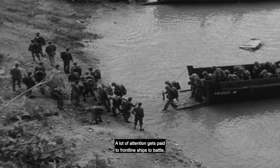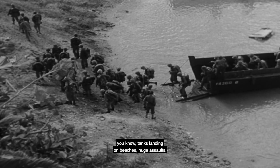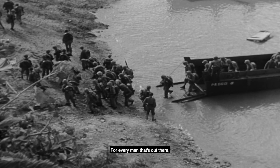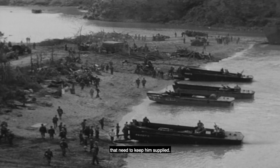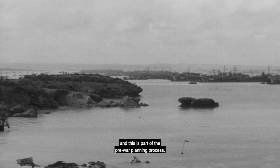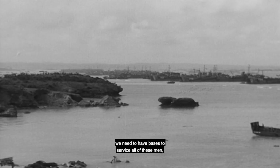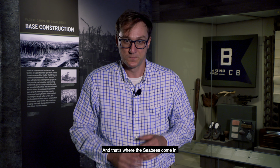A lot of attention gets paid to frontline ships, to battle, tanks landing on beaches, huge assaults. For every man that's out there, there are any number of men behind him that need to keep him supplied. More importantly, in all these remote locations, and this is part of the pre-war planning process, we need to have bases to service all of these men, all this equipment, all these aircraft, and we need men to build those bases, and that's where the Seabees come in.